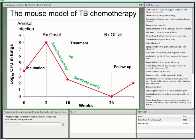And just to remind you, the killing of MTB in a mouse is in two phases. There's a quick kill, and then there's a slow sterilization. And the different antibiotics have differential abilities in these two phases. Streptomycin and INH are the most famous killers, bactericidal agents, whereas pyrazinamide and rifampin seem to do the job with sterilization. And we'll come back to this paradigm later on.